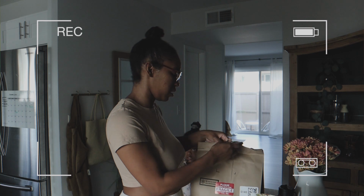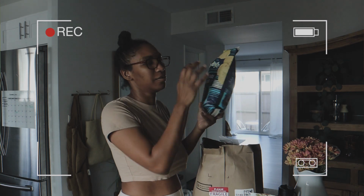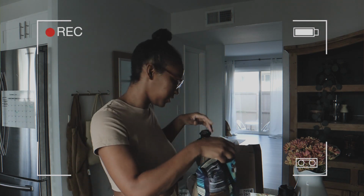The last bag is pretty much full of Ezzy snacks. We got... Are you guys tired of me talking about these chips yet? Because I get them every grocery.